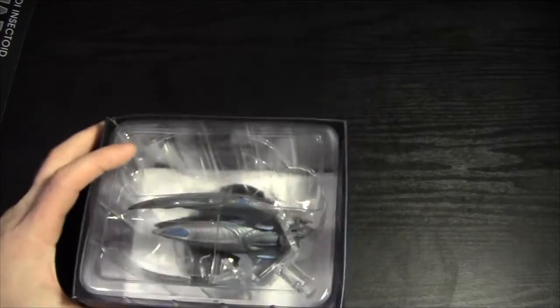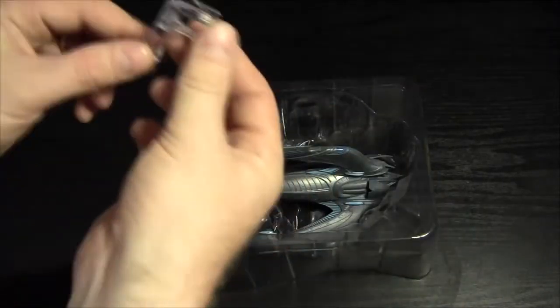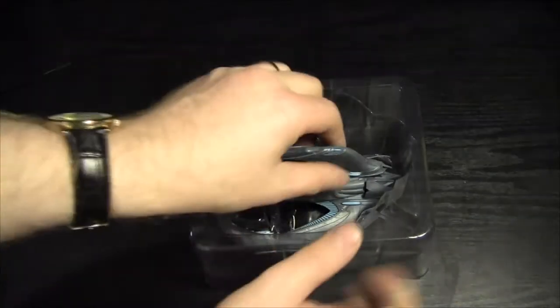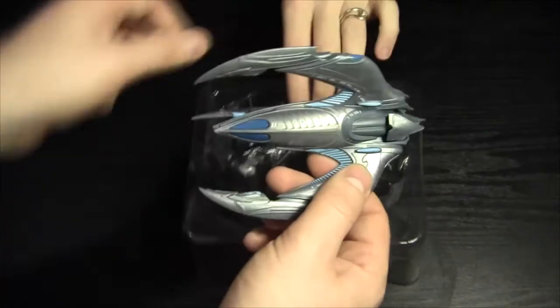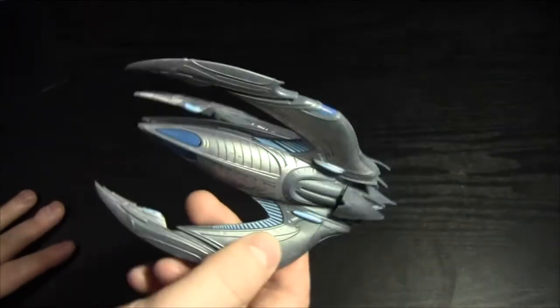Ooh, looks promising. I'm just finding out how to put the base on. Good idea. Ah, now it's inside. Right, okay. It's a bit of a larger scale than usual. Did they charge the usual? Yes. Oh, okay. Okay. This is interesting.